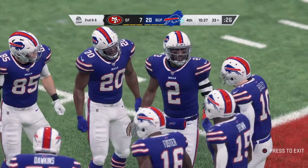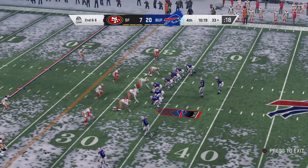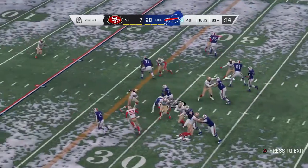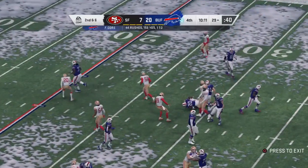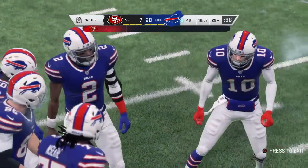Yeah, think about all the practices we've watched where they have that tempo period to go over things just like this, where they describe the scenario, tell you what they're looking for, and make sure that they're still attacking, yet at the same time not going so fast as to leave too much time on the clock. Works his way inside the 30 on a pickup of 4.